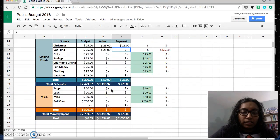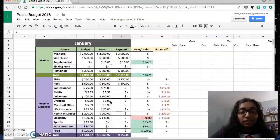So what I would do is I would fill this out throughout the month. I would actually check my spreadsheet literally on a daily basis. I still check YNAB on a daily basis just to make sure that I'm on track. I would say you don't have to be as crazy as me, but you should definitely check in every time you spend any money whatsoever.